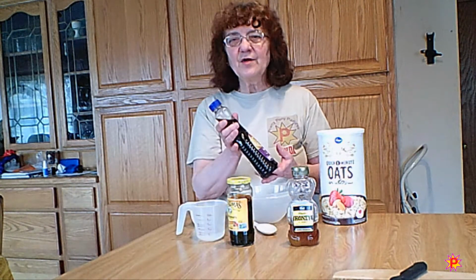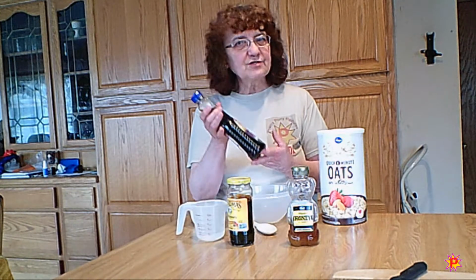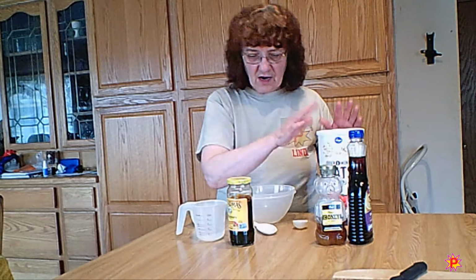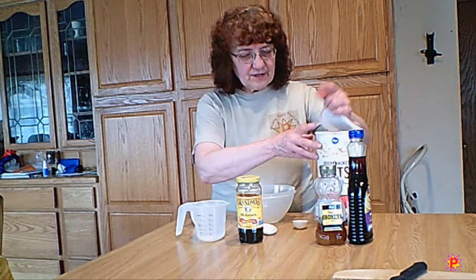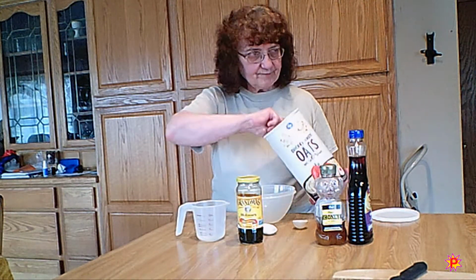It can be a regular pancake syrup. This one has butter in it. I would try to use one that doesn't have butter, doesn't have cinnamon or anything, just pure pancake syrup. So that's all we need: oats, water, and molasses. So we're going to put in 1 cup of oats.